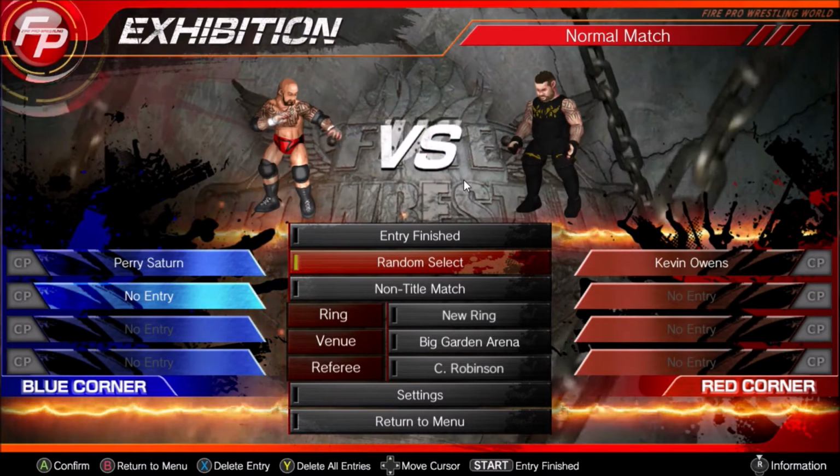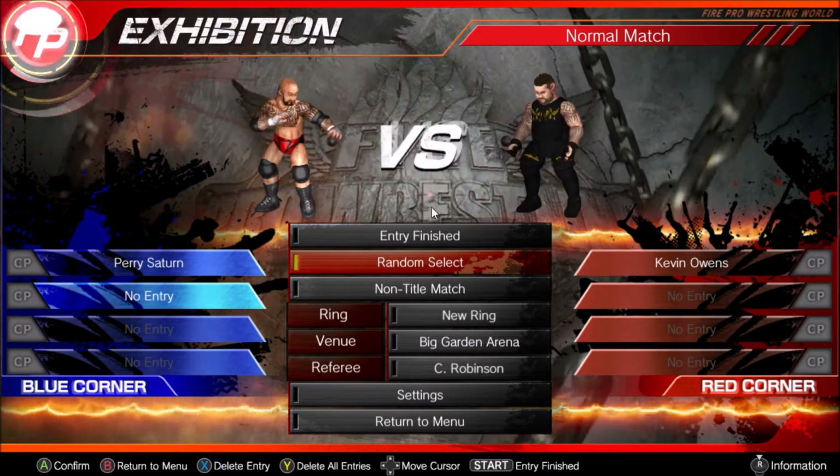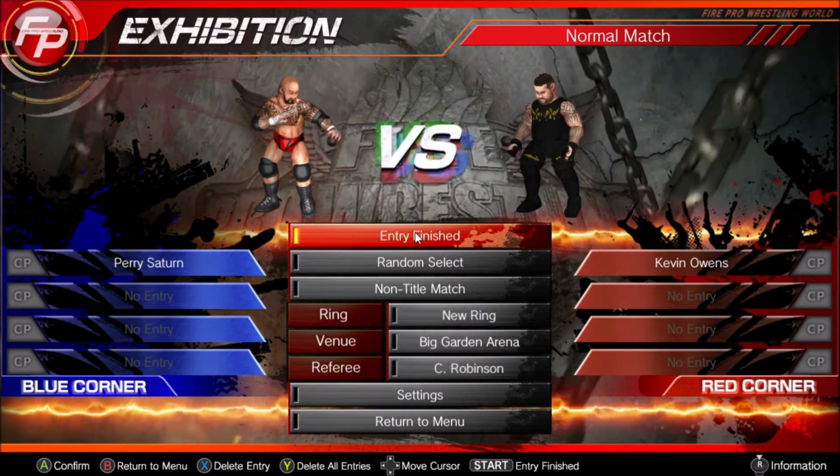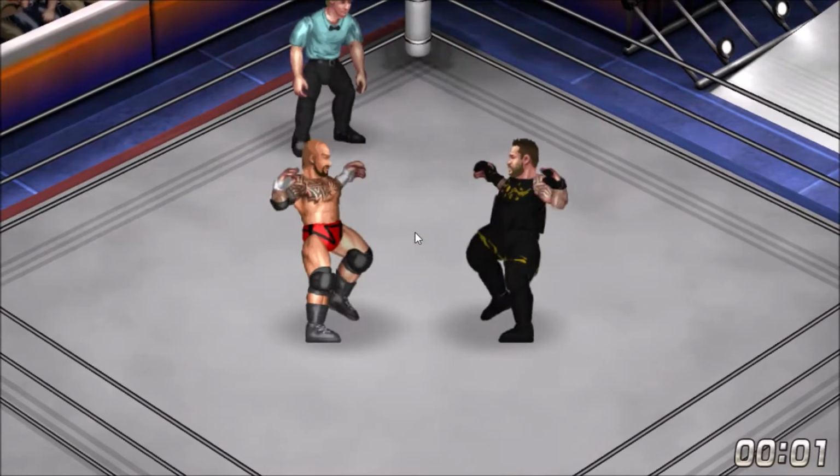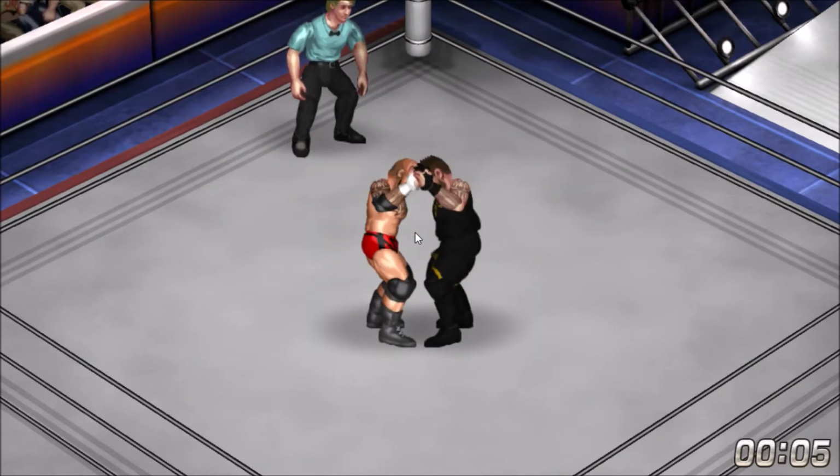Two very physical and also technically sound wrestlers, Saturn and Kevin Owens, start in our opening contest. Let's see what these two can bring. We haven't seen time limit draws since the first episode of this round. I'm very pleased with that. I hope it continues like that. This should be a great matchup.